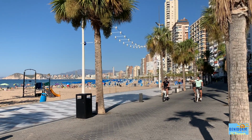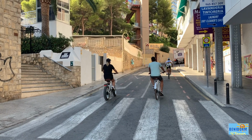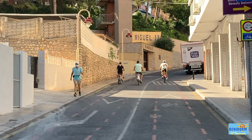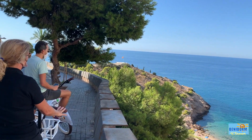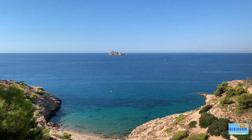So we set off along the Levante beach and up what many locals know as Cardiac Hill for obvious reasons. But look, on our electric bike it was a doddle, not a huff or a puff in sight. In fact, within just a couple of minutes, the cluster of skyscrapers gives way to breathtaking views, and I've got to say that even though I live here, I was blown away by the scenery.